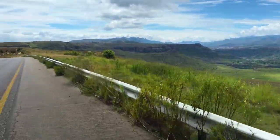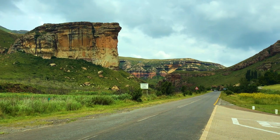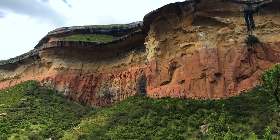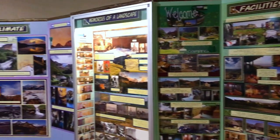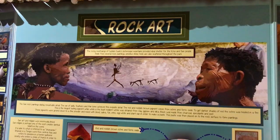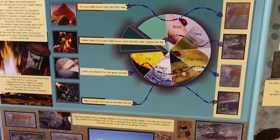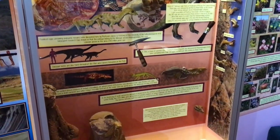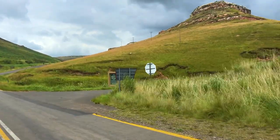From here it's a long downhill and a few rollers until you turn right at Clarens towards Golden Gate. You have to purchase a permit at the tourist office if you want to turn off from the main road, which is what I intend to do today. There's a small collection of photographs here explaining the history and fauna and flora of the region. The first people group to live here were the Khoisan, also known as Bushmen. Lots of dinosaur fossils have been found in the Greater Eastern Free State region, including the Golden Gate area. I will feature the Golden Gate National Park in more detail in a future episode.